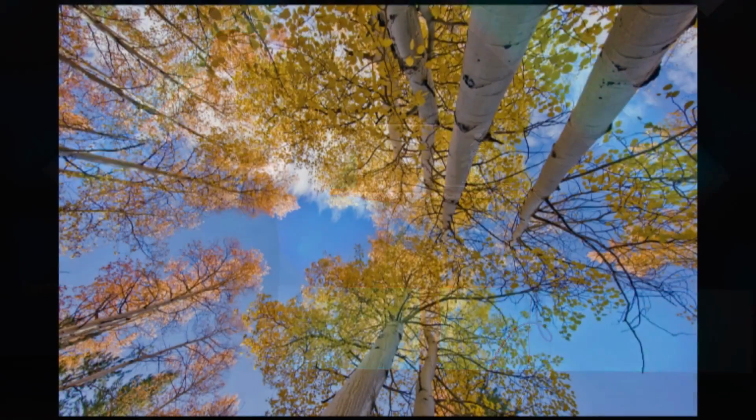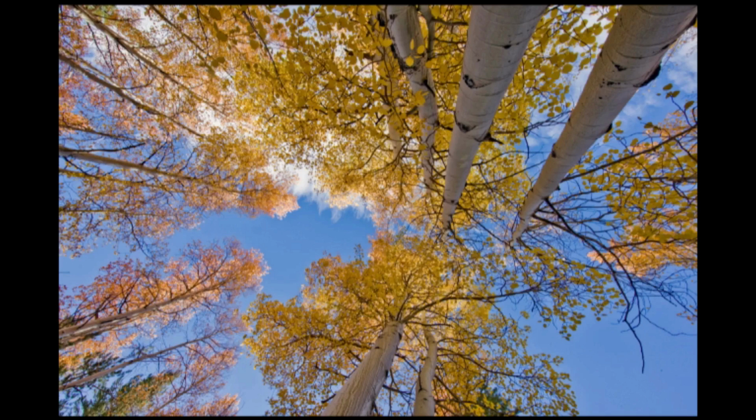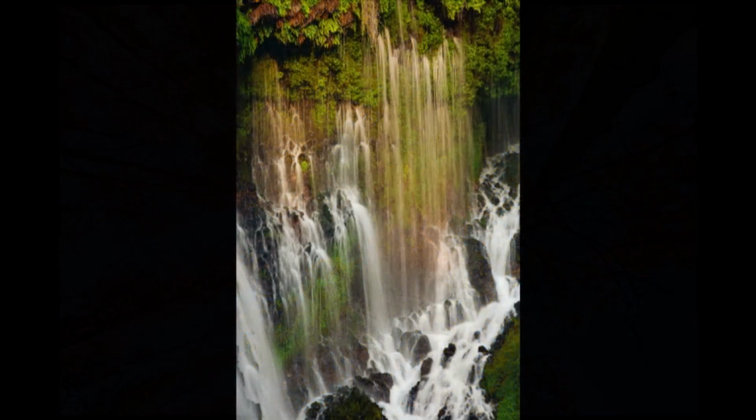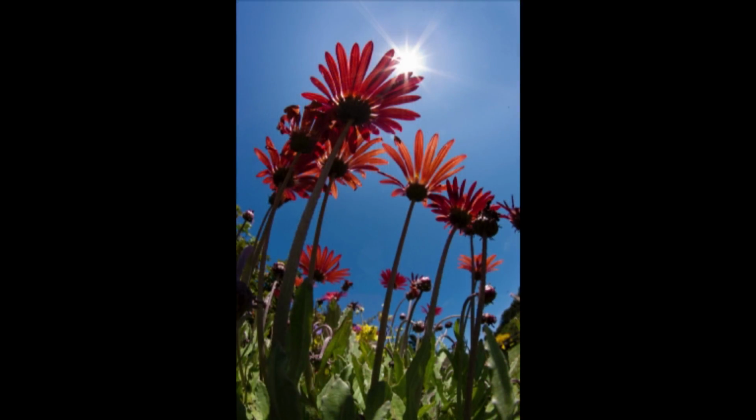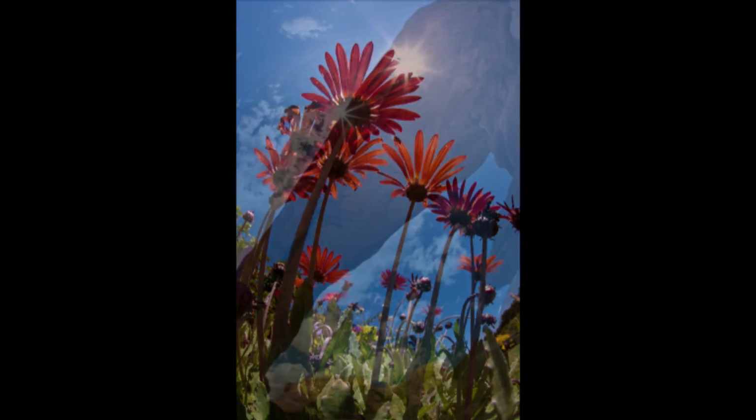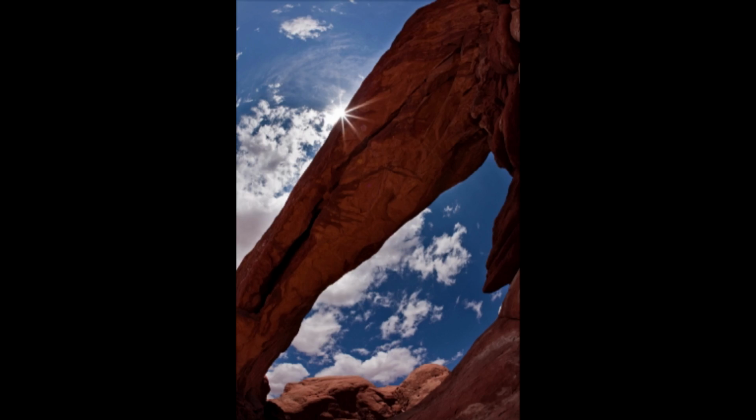And then the camera angle, getting something different than just regular eye view, whether it's looking up at a scene, getting up higher and looking down upon a scene, or getting really low to the ground and close to those foreground elements to really help create a different perspective than we're normally used to seeing. So I try to work the subject and try to get different shots from every scene.